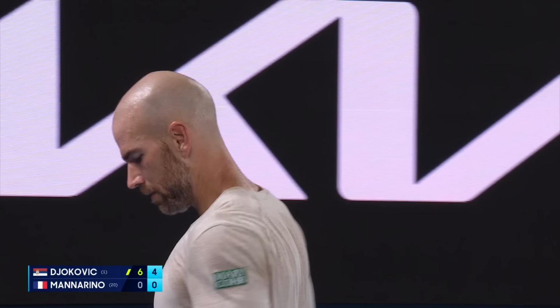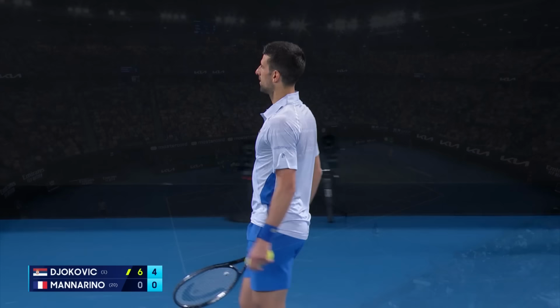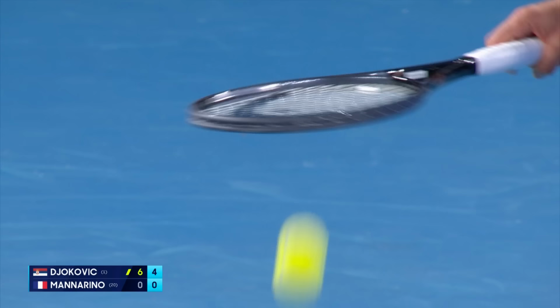Game for love, second service. You just simply cannot fall behind in a service game. Just relentless with his movement, with his shot placement, with his mental strength. And as Fitzy alluded, 24 majors isn't enough. He wants to climb into a galaxy of his own.